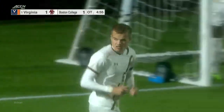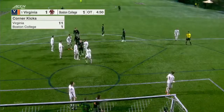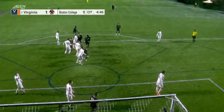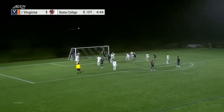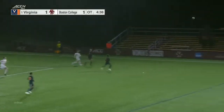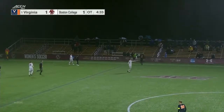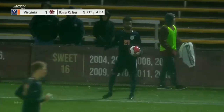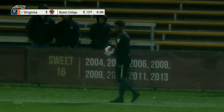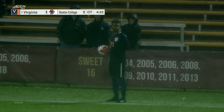Now, BC was just in full retreat there. Kellett's the one who eventually knocks the shot attempt out. Look at those corner opportunities that the Cavaliers have had, and they haven't scored. Toward Euland, headed away. Boston College with strong defense once again. Stefan Sigurdsson, who's one of the tallest Eagles, goes high to win that header. 12 set pieces, nothing to show for it on the corner kicks for Virginia today.